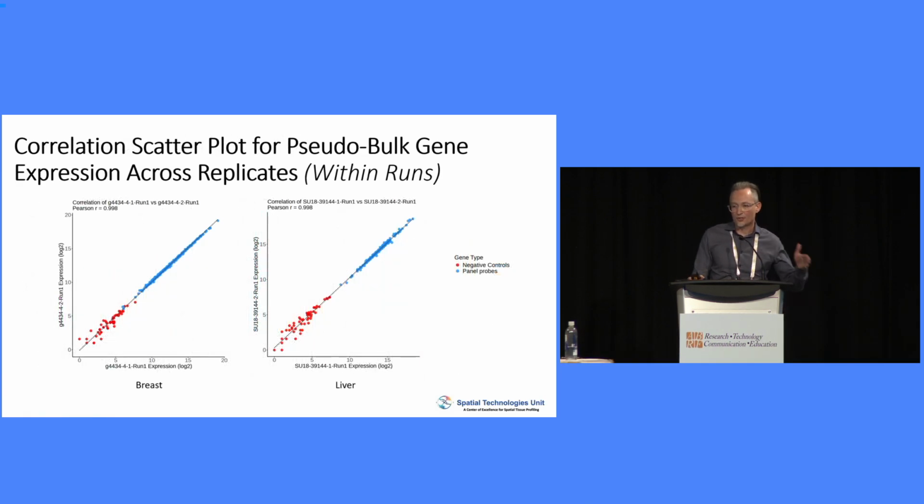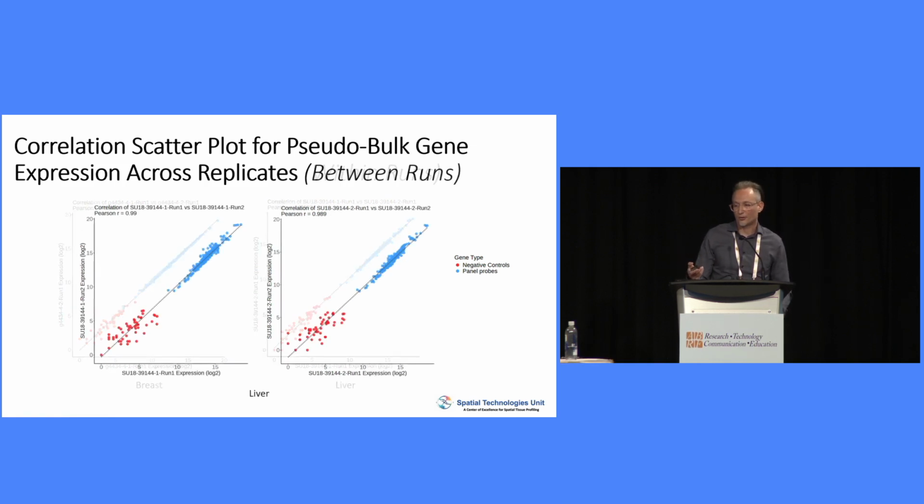But we always took serial sections. We had some samples we did every single run, and we see serial sections within the same run. Red is the negative probes, and blue are the actual targets, and this is the same serial sections between runs with 0.99 correlation.